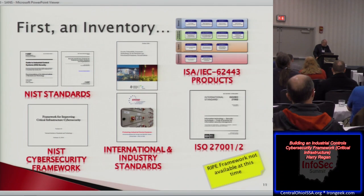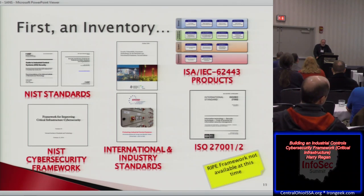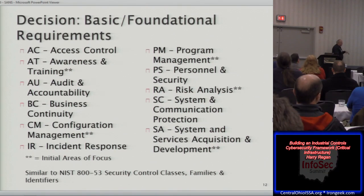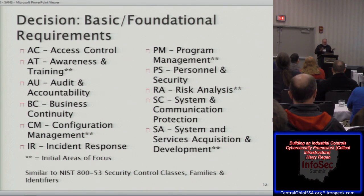There are other standards. RIPE is one that's just coming out. It's a little different. There's a couple of European standards that are similar. They all kind of push back. Since we're looking at an international organization in this case, we went back to NIST because NIST 853 was kind of the common factor in all of them. So we took a NIST 853 focus and started looking at systems and looking at a couple of areas of focus first. So the risk analysis, system and services acquisition, configuration management, and awareness and training were really what we figured the first area of interest would be, because that took care of understanding what people knew.